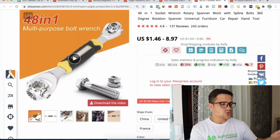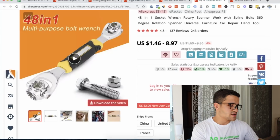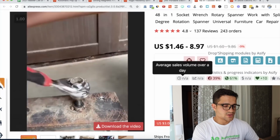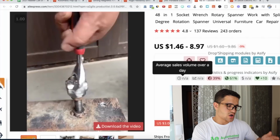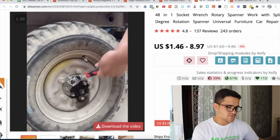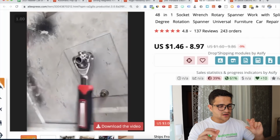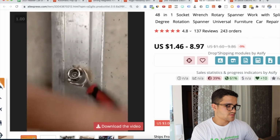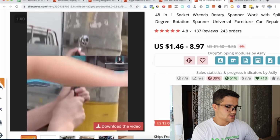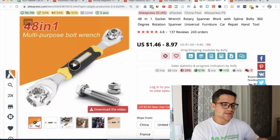This one in particular is a new design. It is a 48-in-1, and how it works, I'm just gonna show you the quick video here. You can use it for pretty much anything around the house, in your car, if you're building something, whatever it is, you can use this particular product. For your tires on the car, have 48 different combinations of the product that you can use. You can use it on pretty much anything. For construction, it's absolutely amazing. It's already selling pretty well.